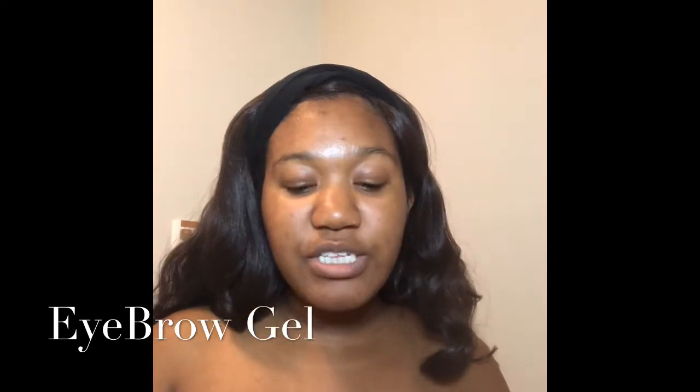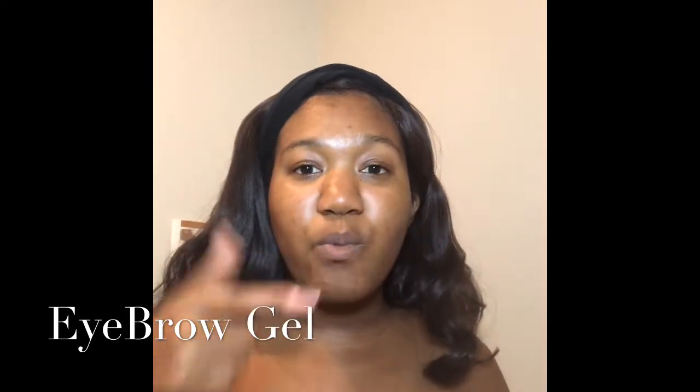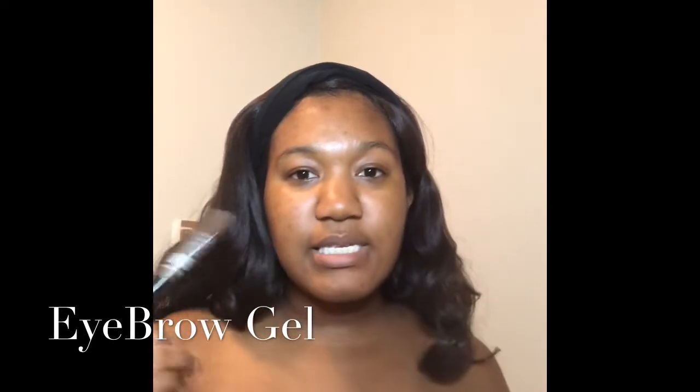So the first product is going to be the LA Colors Browy Wowie Tinted Brow Gel. I really like this brow gel. The only thing I'll say is be really careful when you're putting it on your brows to set your brows, because sometimes it can pull out a lot of product. And I'm gonna show you the brush. So the brush kind of looks like that. This is the lighter Browy Wowie gel. It's in the color, let me see, light.